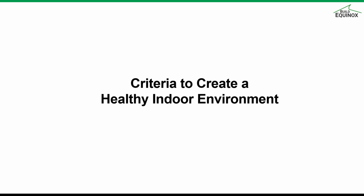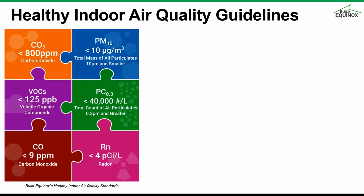So what is the criteria to create a healthy indoor environment? Basically what we are using is all related to concentrations of pollutants. First we wanna understand which ones are the maximum concentrations that we wanna control so the environment is healthy. So basically, if we are outside, we are breathing fresh air; inside, there are a lot of pollutants generated, and we just wanna try to reduce those pollutants to this level.